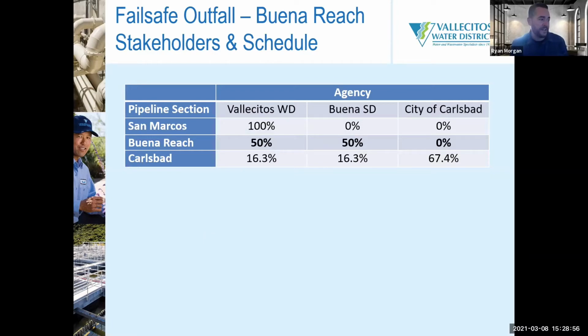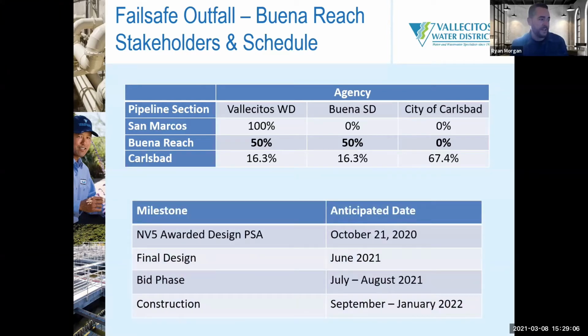Stakeholders and schedule, just to recap, the Buena Reach, it's 50% owned. Stakeholders Vallecitos, 50% Buena Sanitation. Carlsbad has no stake in the Buena Reach. So far, we have awarded the design professional services agreement in October of 2020 to NV5. Final design is anticipated in the summer, around June this summer. Bid phase will be roughly through August, and construction roughly September to January. Right around the same time frame, January 2022, before the rain season.